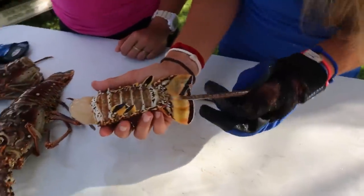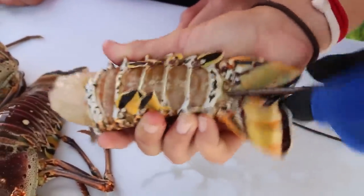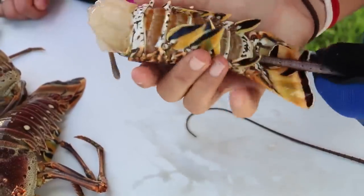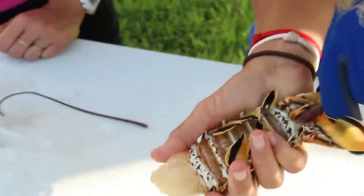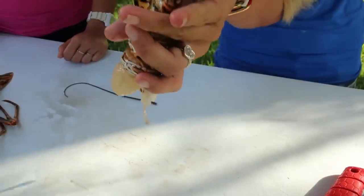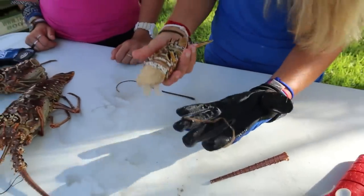What you do is, once you have your antenna that we just made, we're going to stick it in the hole that is right between the end of the tail here. Oops, that came right out. Go all the way in. And give it a good twist. It also should start coming out the other side, or it might come out your side. It just depends on the lobster, but you can see it's actually coming out the other side of the hole, which is fine. And there we go. We just cleaned out that intestinal tract. This is ready to cook.